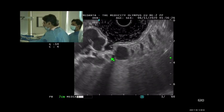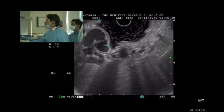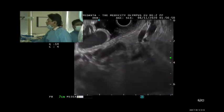The diameter of the varix will be, this is the varix. I'm going to measure the diameter. You see here, it's 13 millimeter. And if I measure from this direction, this will be around 20 millimeter. Okay. So any question regarding this?